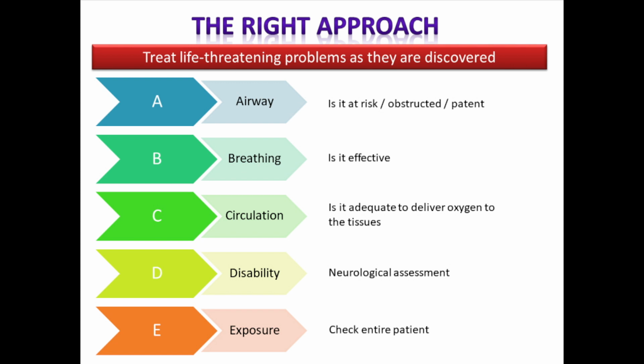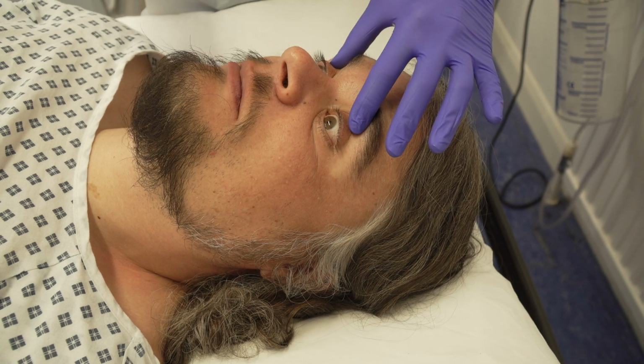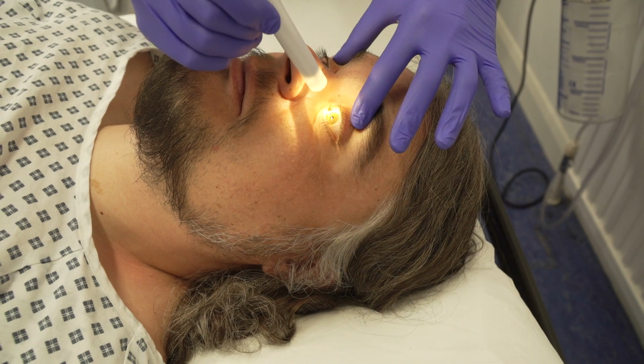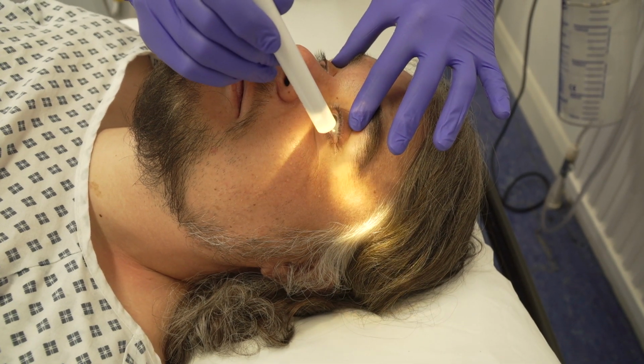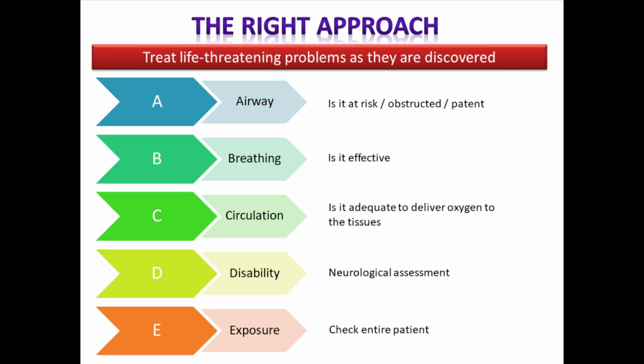As part of the disability assessment, blood sugar needs to be checked and treated if it is less than 4 millimoles per litre. Pupillary response should also be assessed for size and reactivity to light. This is also a good time to assess the patient's level of pain if they have any. The final step of the A to E assessment is exposure.